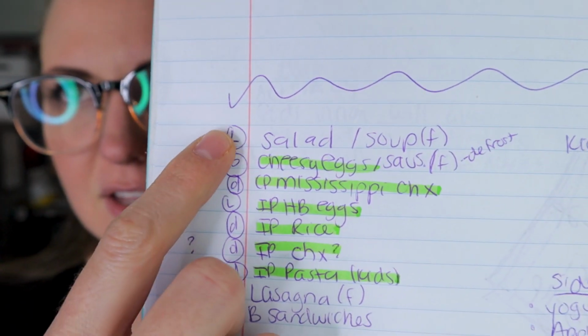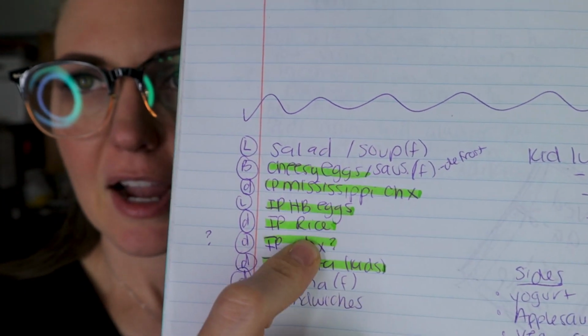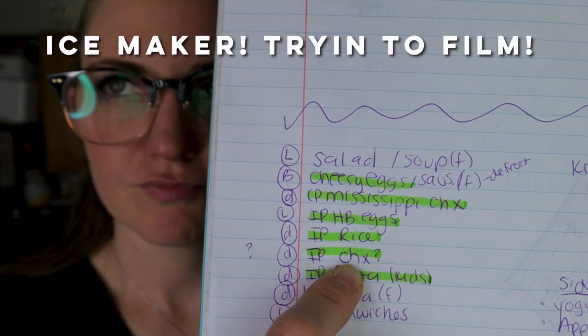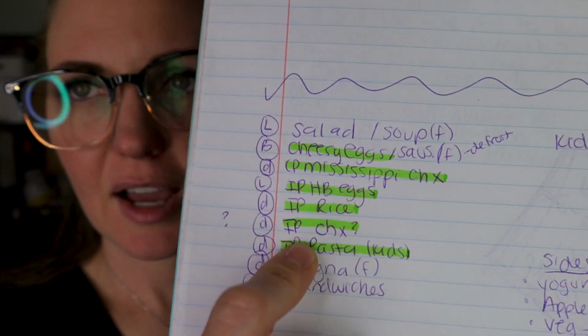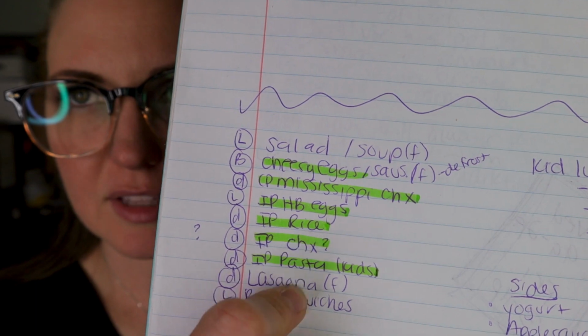All right, so I've got lunch, breakfast, or dinner ideas here. The highlighted parts are things I need to do something for today. So this is what we've got.